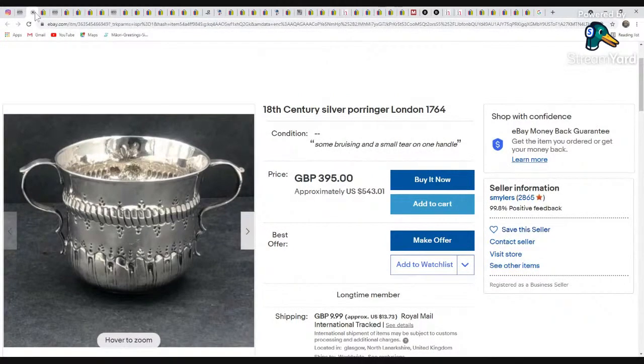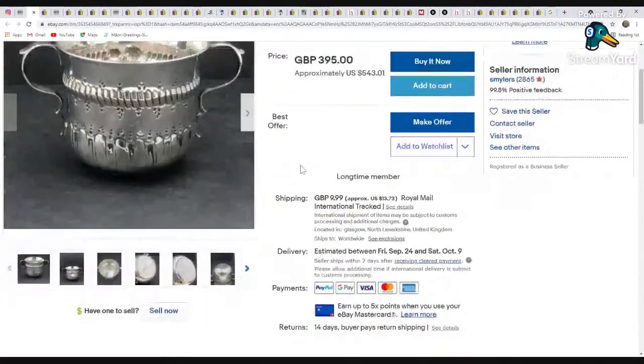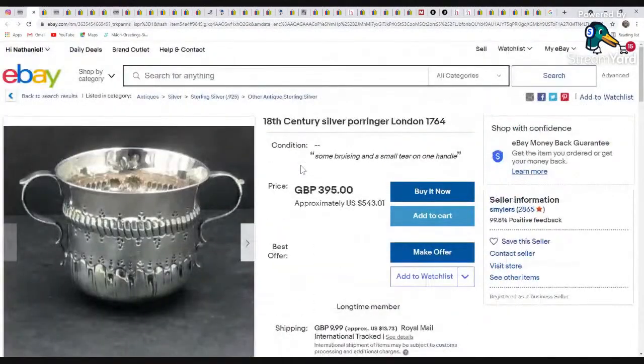I fear I'm going very slowly through this. Sorry. Oh, you're doing great, Nate. So this is an early porringer. This is a ceremonial cup that could be filled with alcohol, or it could be filled with pap and used as an invalid's feeder.